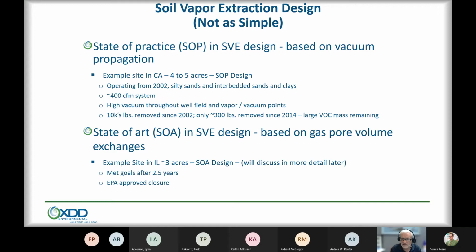The state of the art looks at it, actually, conceptually simple. It's basically looking at you need a certain volume of clean air to move through the contaminated zone and allow that contaminant to volatilize into it, to remove it from the subsurface to be treated. That's really the major difference. Vacuum by itself is not a good indicator of how soil vapor extraction will work and how it can be designed to be efficient.